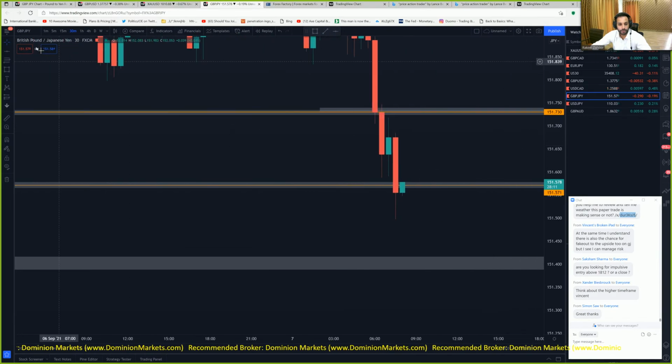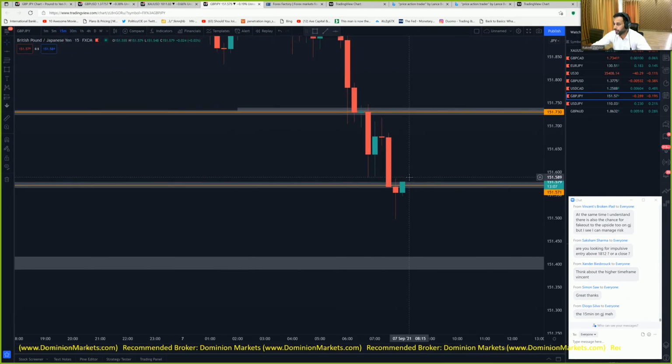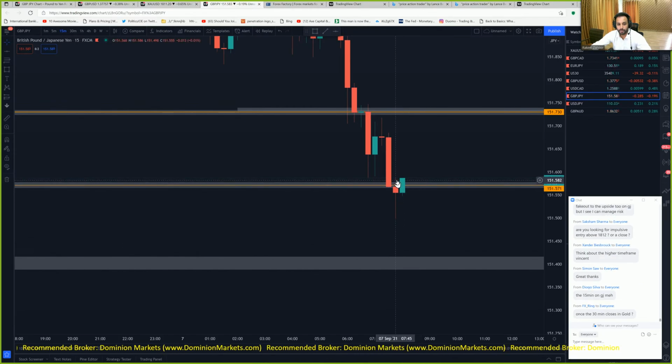Look at that. Pound yen is retracing. Let's take a look on a 15-minute time frame. The 15-minute candle is also retracing. As long as we respect this high and we break its own low, I think it should continue down. Oh, never mind. It's breaking its high.